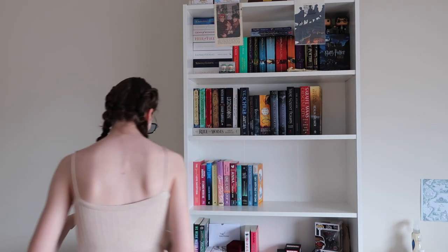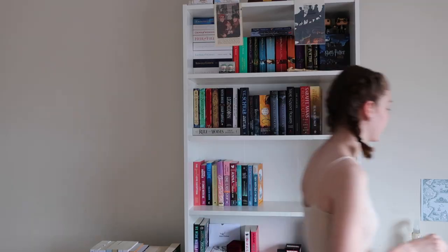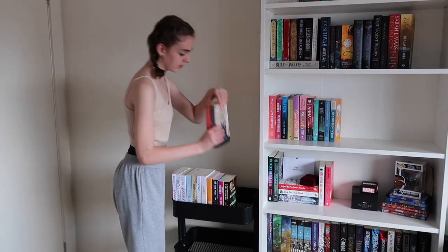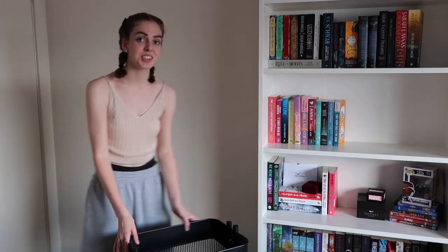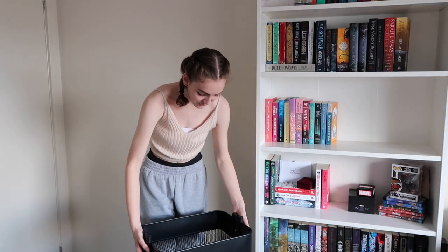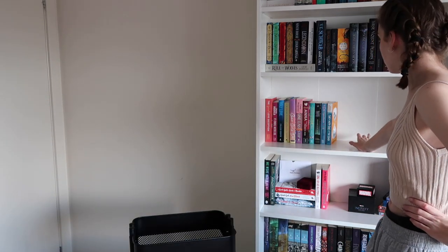Right, first off, I'm gonna remove all these books. You know what, I'm gonna take these off because they're gonna keep slipping off. That is the cart done. By the way, it's from IKEA. Had a few people ask me on my TikTok. Actually glad I got black. It looks really nice. Should I just start adding books into it? Do you think that'll be easier?